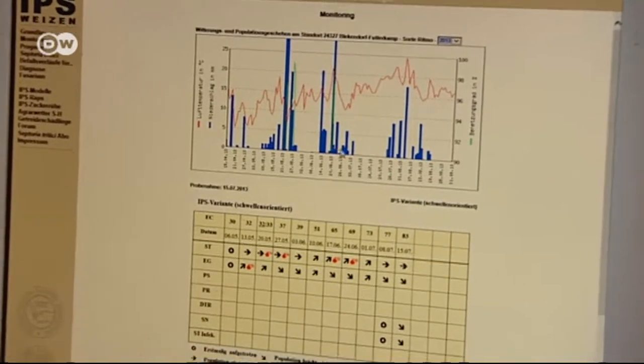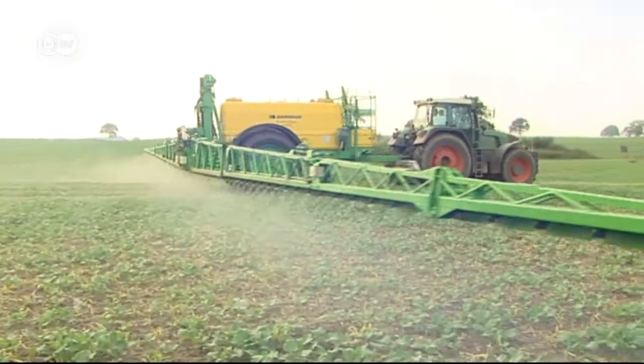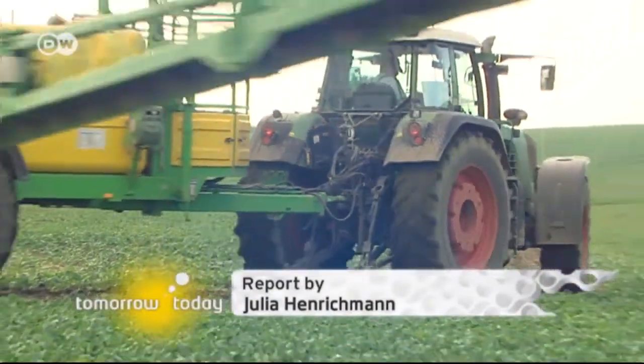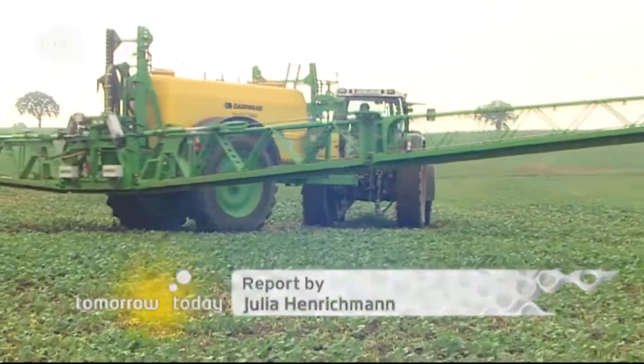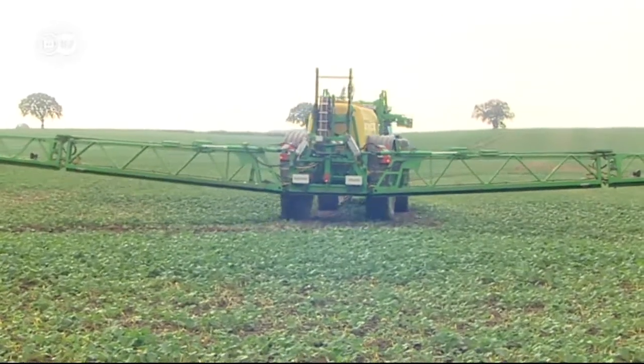We're using significantly fewer pesticides now. It allows me to save on fungicide, and I only need to go out if there's an infection. The farmer says he stopped large-scale preventive spraying and that he no longer worries that could endanger his harvest. It's a win-win for everyone: the farmer, the consumer, and the environment.